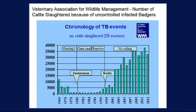This is the Veterinary Association for Wildlife Management. Number of cattle slaughtered because of uncontrolled infected badgers. The Conservative government instigated the Krebs report, and Krebs was going to tell us the best way to control badgers, and in effect we've had no culling until recently, and that is the escalation of the numbers of healthy cattle slaughtered. They simply react to a skin test. They're perfectly healthy otherwise, and they're perfectly good to eat. Just a skin test.